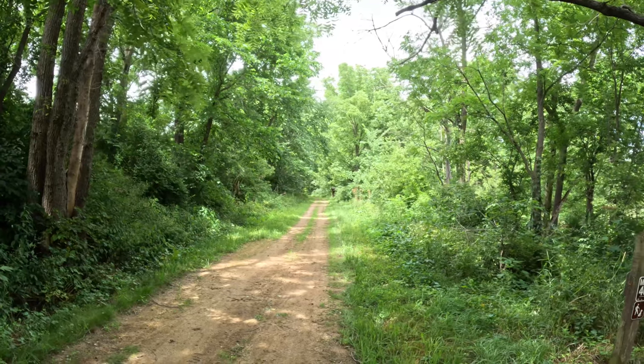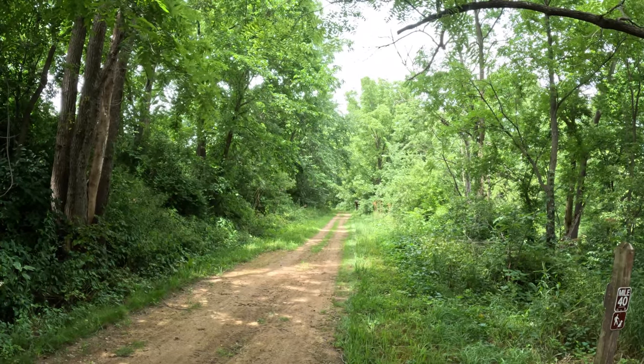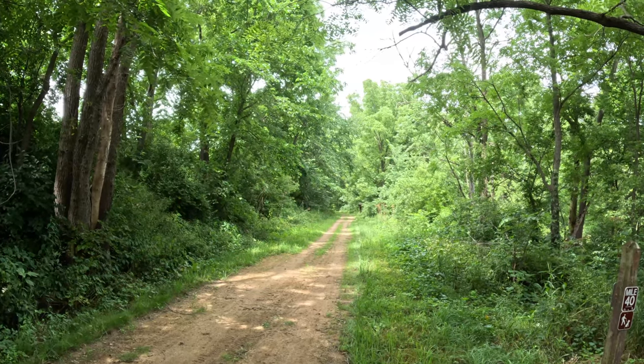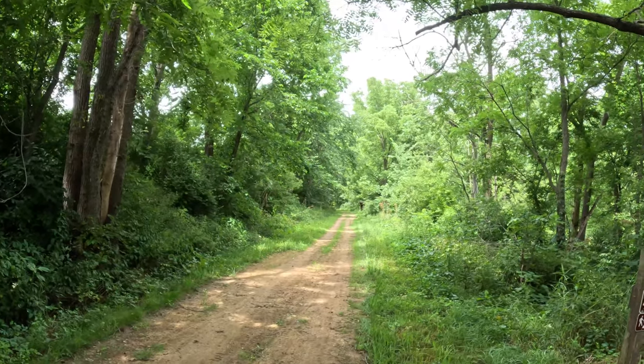One of the reasons I haven't ridden this yet is I was really hoping at some point that they were going to get the Stewart Tunnel fixed, but it doesn't look like that's going to happen anytime soon. So we're going to ride the Badger State Trail at some point in the near future. I'm hoping to get that done in the next month or two, and we'll be able to see what that looks like all the way up to Madison.